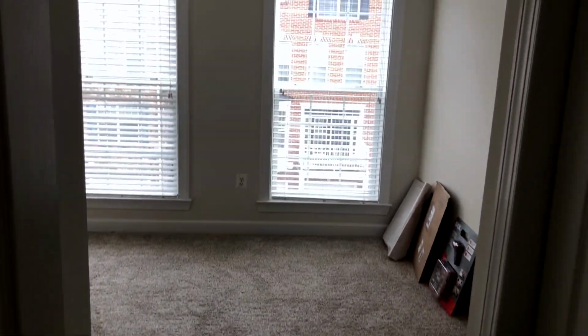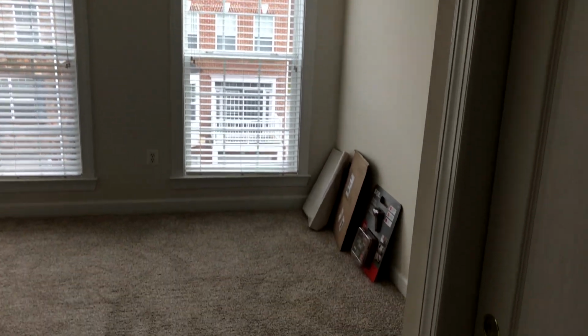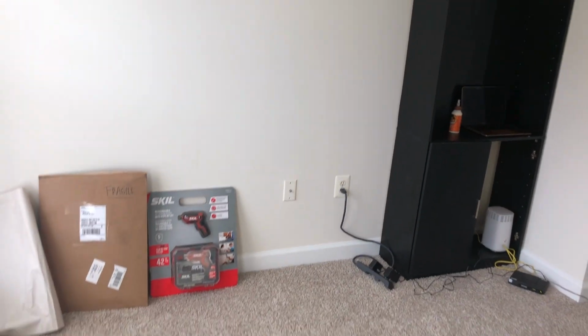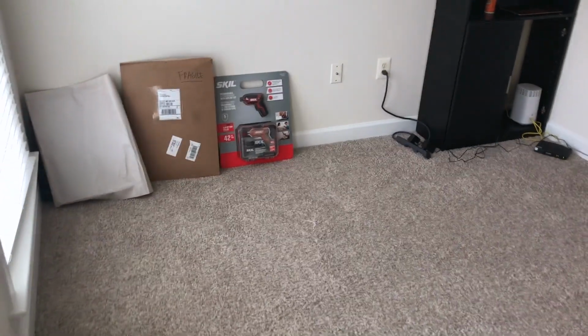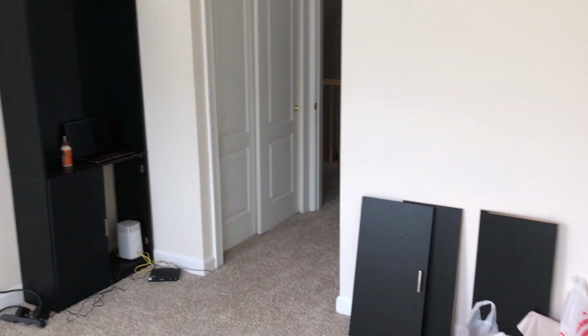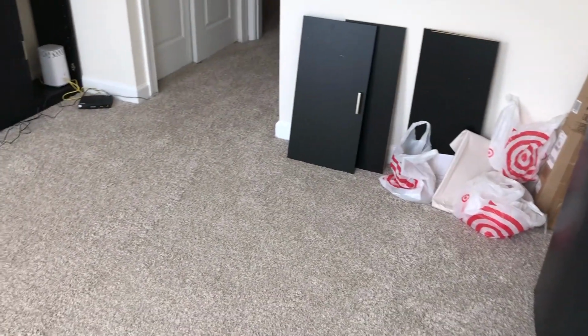All right, you all, so this is my office space. If you saw my empty house tour, you would have seen it truly empty. I have since had movers come in, but for the most part it still is empty because my furniture hasn't arrived yet. I just got the call that my bookshelves will be delivered in about 25 minutes or so. So I just want to show you guys the before, and this was something that I had already. And then I'm gonna show you guys the after.